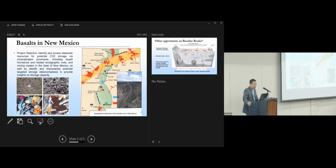So the map on the right side shows the main basaltic fields in New Mexico. We do have the Taos Plateau area, Raton area, and even Zuni-Bandera, Mount Taylor. They are very big. Okay, so those resources we can consider utilizing as mineralization sites. And my team did a rough calculation. If we utilize all those basaltic rocks for the mineralization, over 3.4 gigatons of CO2 can be stored through this mineralization process. Okay, this is the near surface basaltic fields.